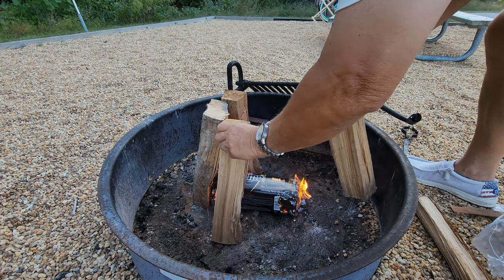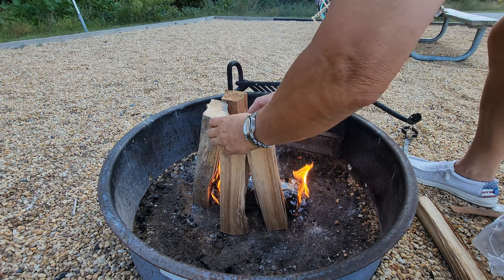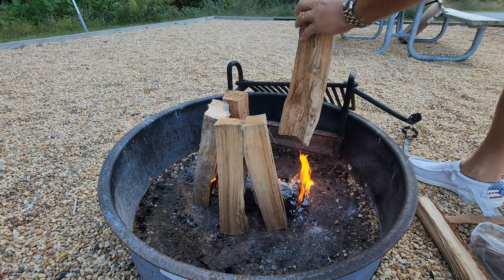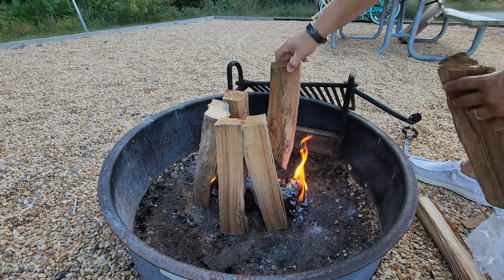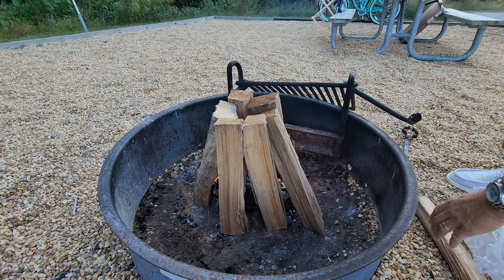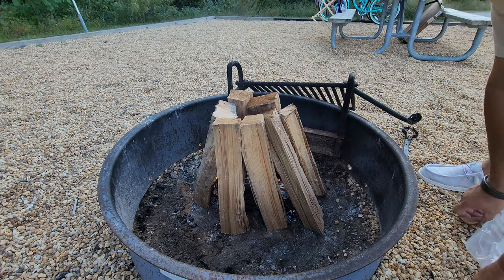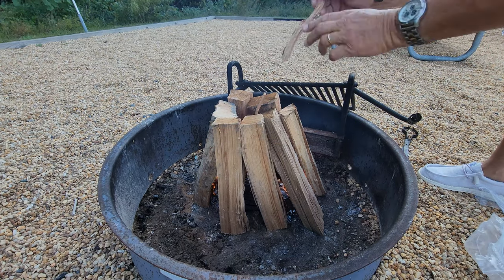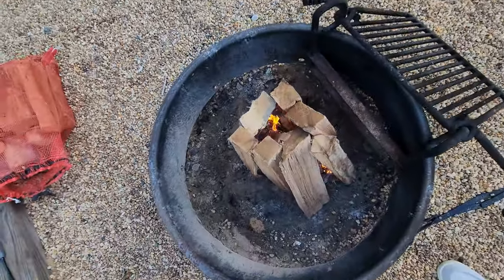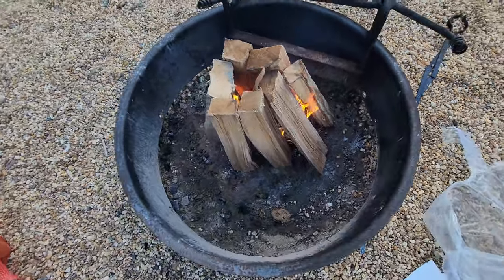I'm gonna have a kind of chimney effect here. I'll show you in a minute how I'll do it. It usually works pretty good. Of course, see what happens. Now that I'm trying to videotape it, we'll see if it works the way I usually do it. Okay, so basically, I just stack them up like that.